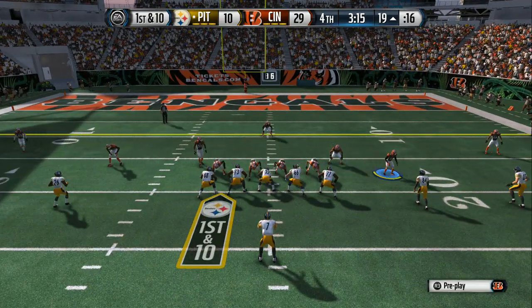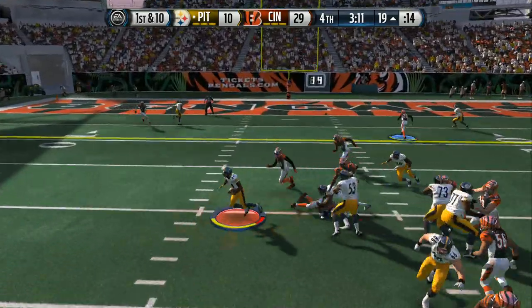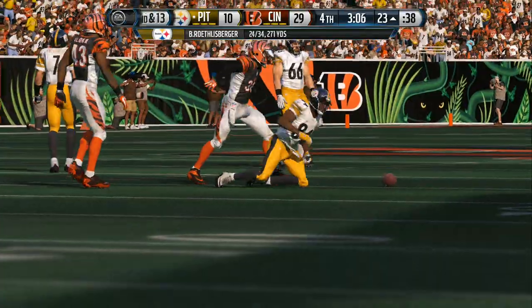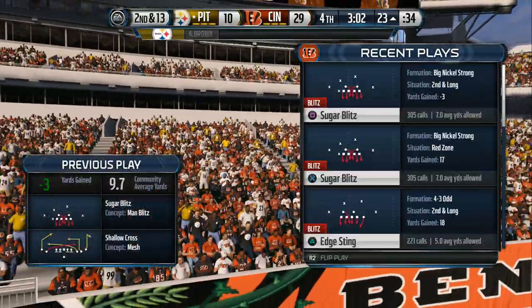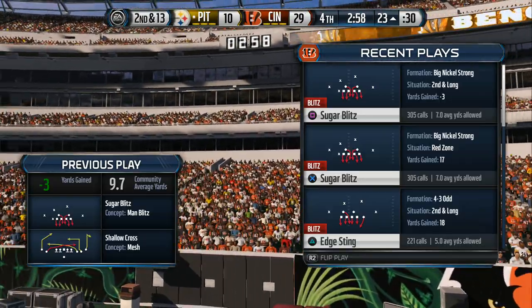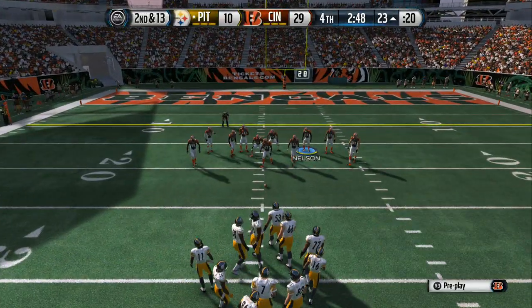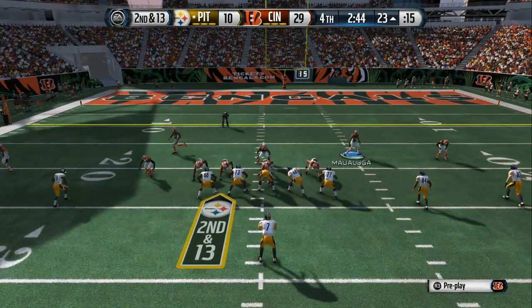Coming to the line, hoping to avoid being sacked for a third time. Antonio Brown with the catch. Good job by the defense. They stopped the first down play that time by the offense, and now they have a good situation. Second down coming up. The defense comes out in the nickel.